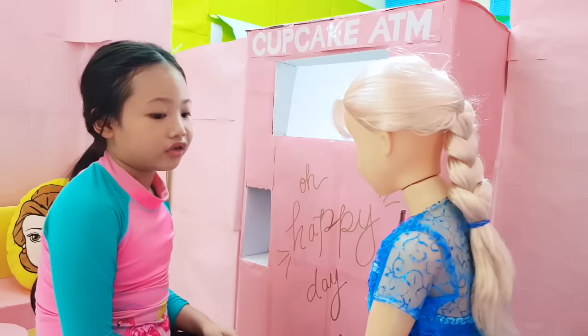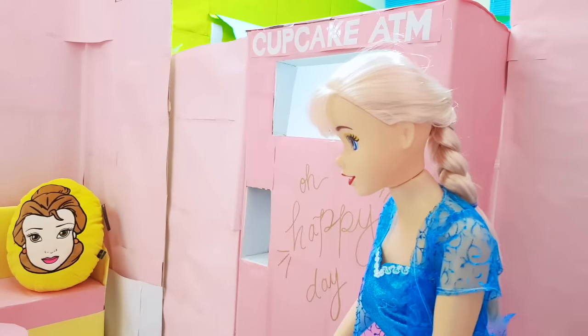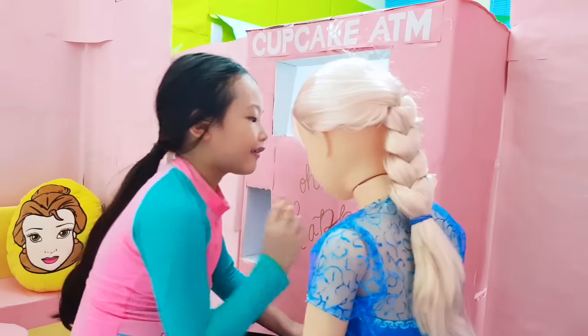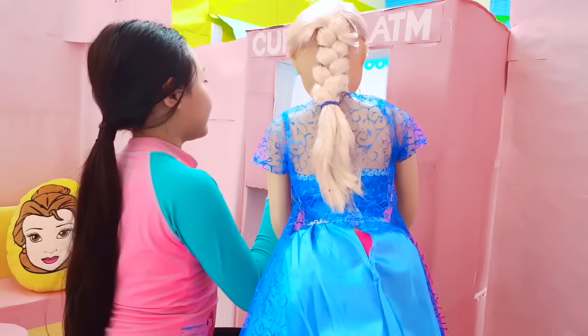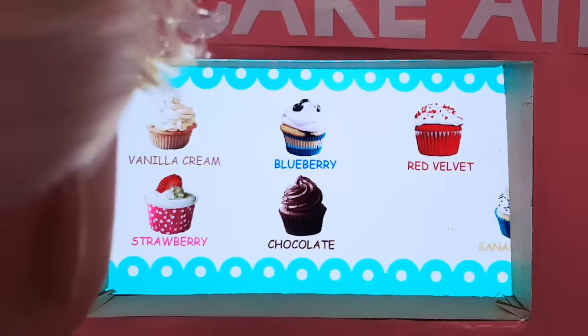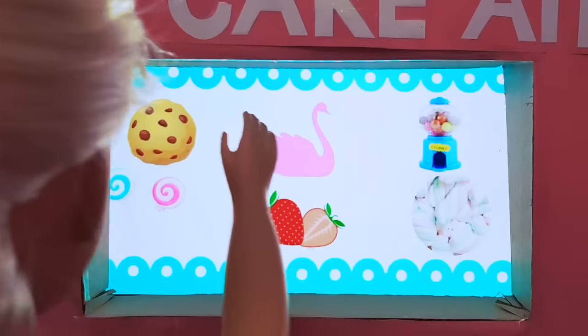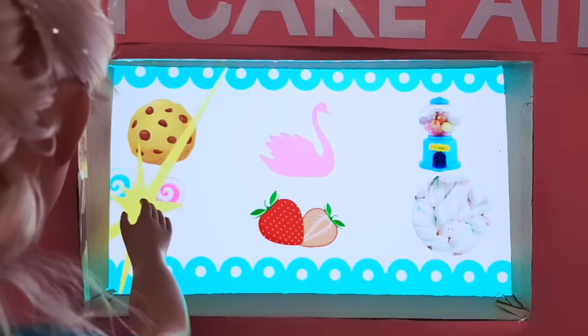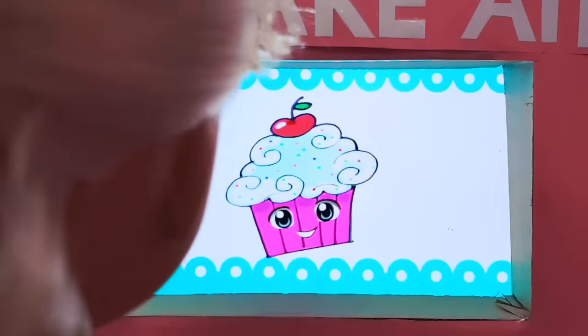ATM. You just have to shoot the coin. Oh, where do you get the coin? Let's get a coin. Let's shoot it. Pick me to start. Cool. Choose your favorite flavor. Wow, I want red velvet cupcake. Pick a topping. I'm going to get lollipops. Tasty. That was awesome. Enjoy your cupcake.